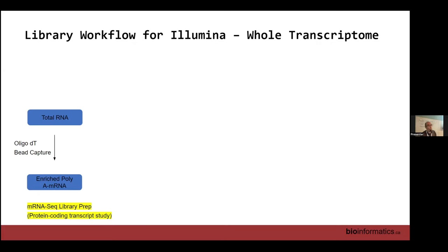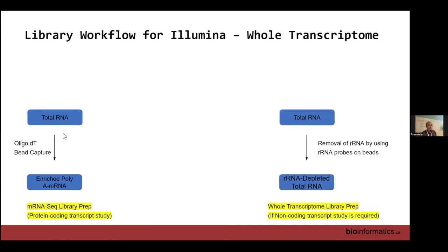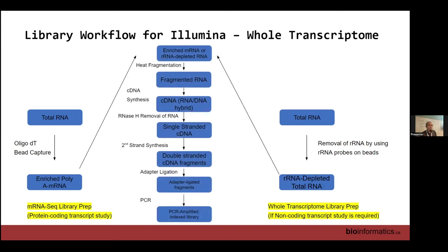First one is if you're only interested in the protein coding transcripts, you can enrich the poly A RNA through oligo dT bead capture. So that's a simple one-step binding capture of your coding RNA. Alternatively, you can deplete the ribosomal RNA. So you can use probes to bind the ribosomal RNA and digest them out of your RNA samples. That's what we call the whole transcriptome, because it does include all the non-coding transcripts in the analysis. They do share the same downstream process.